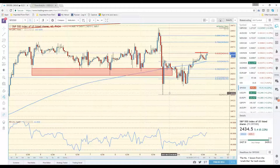So I believe that the chances of a hike tomorrow are like 99.999% and not 96%. But we are definitely not going to see a move after the hike just because the Fed hiked. You know, yeah.